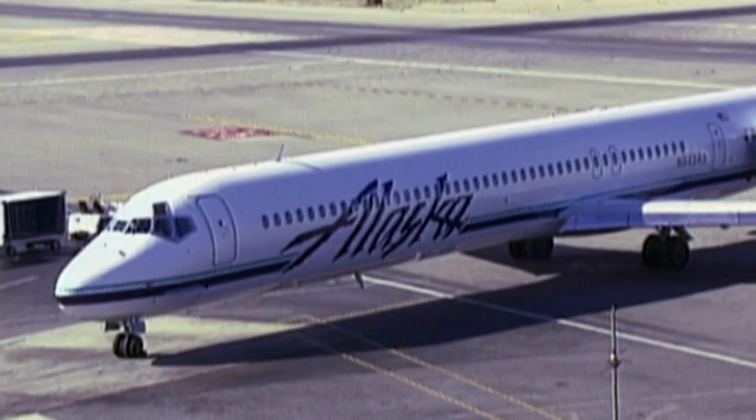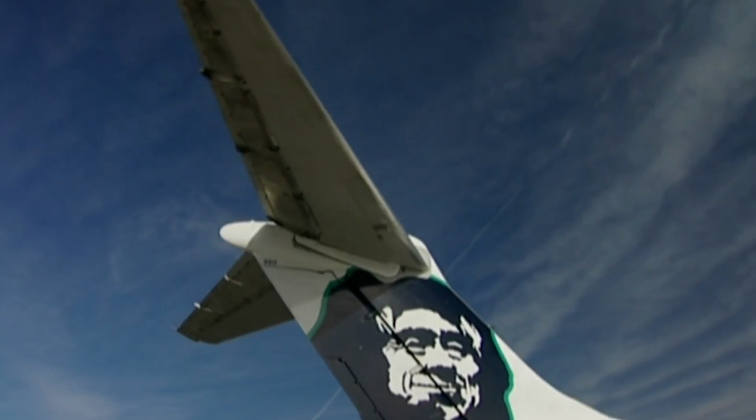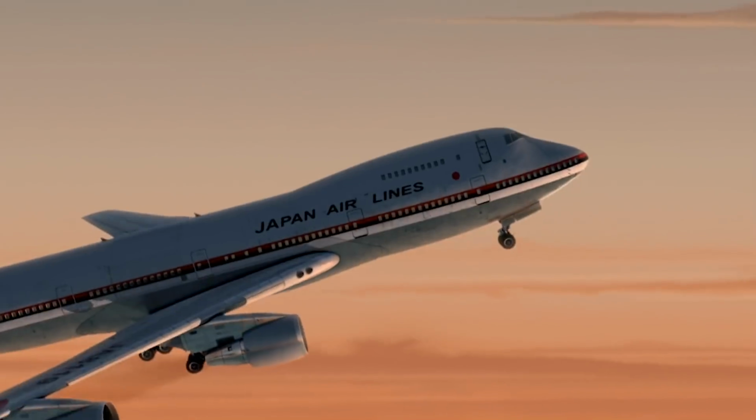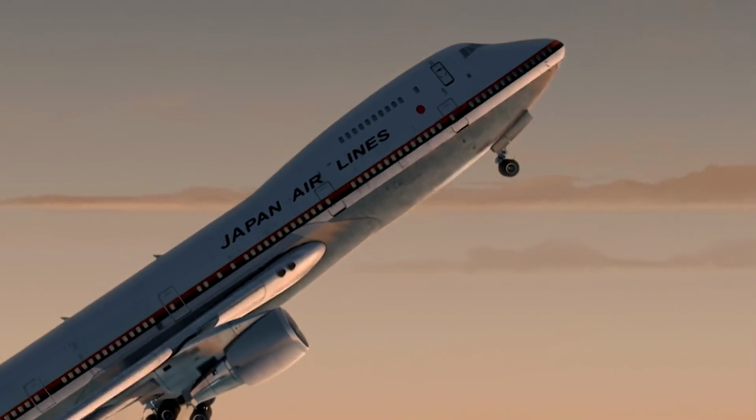To stay afloat financially, Alaska Airlines put countless lives at risk. But disaster can erupt even when an airline doesn't cut back on its maintenance regime.